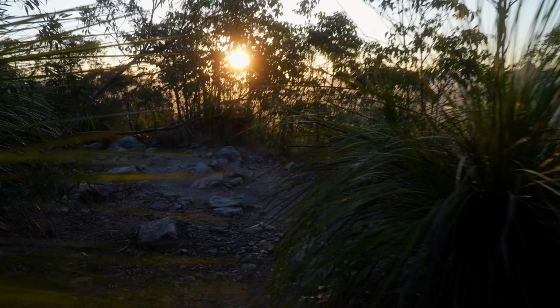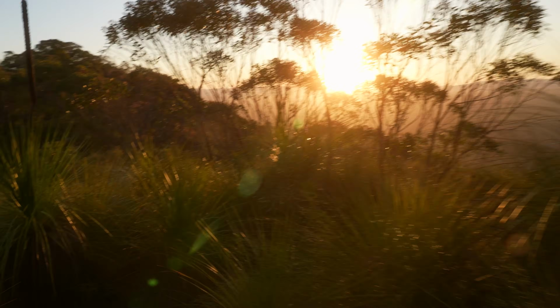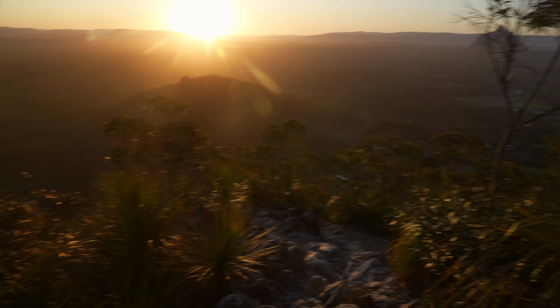Wow. So this is the top. We've made it to the other side. Oh my, so pretty.